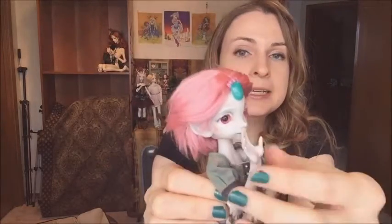Probably the most exciting thing that's happened recently is Neela has come home, and I'm very happy and excited about that. She was away getting a face up and blushing and a new wig made by Lunar BJD, and she did a wonderful job. I'm just super happy with Neela. She just looks so adorable. She was an adorable sculpt anyways, and now she's even more so.